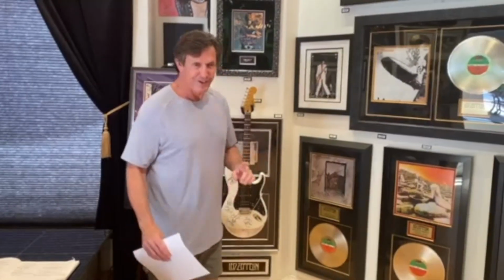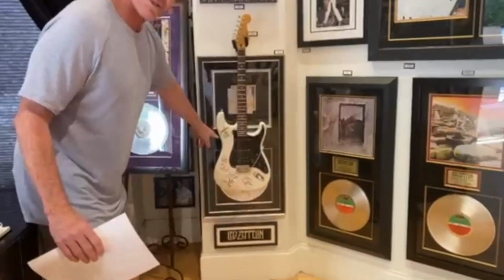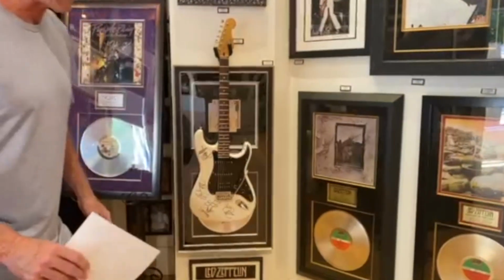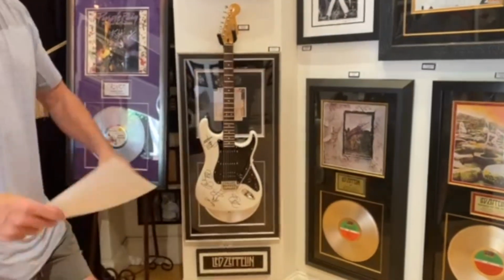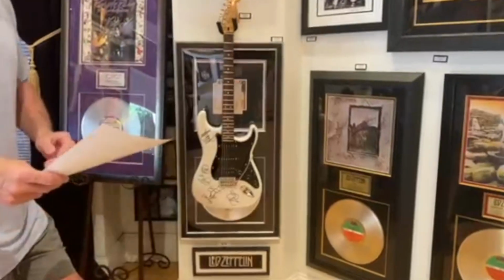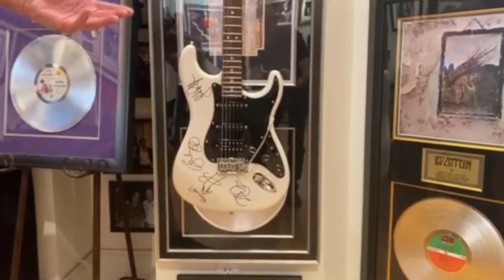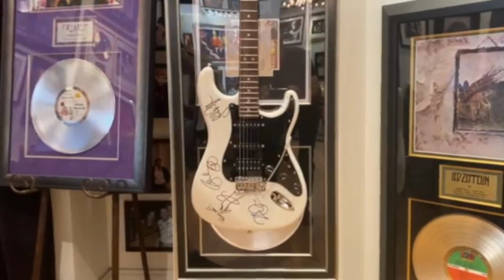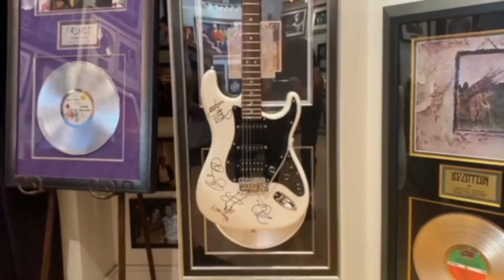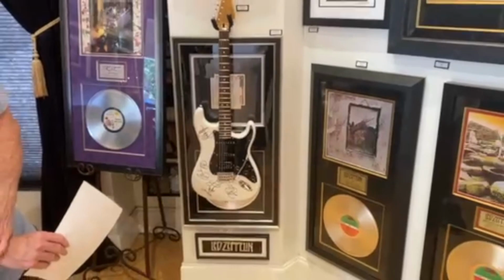Okay, we saved the losers for last. The mighty Led Zeppelin. Stark white, genuine Fender Stratocaster, hand signed at the O2 Arena before they took the stage December 10th, 2007 to film the famous DVD Celebration Day, which actually was a tribute to Ahmet Ertegun, the top person at Atlantic Records, which signed Led Zeppelin.